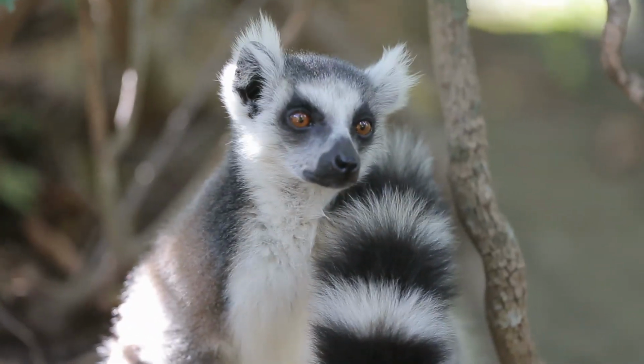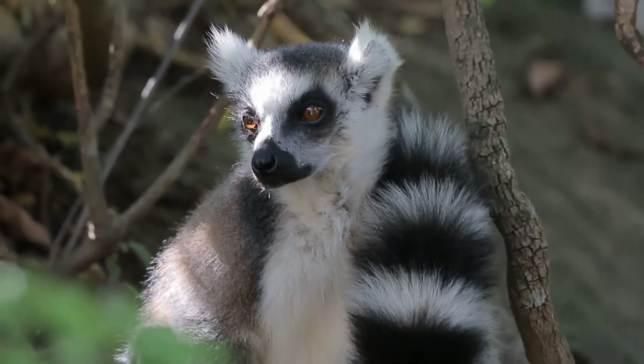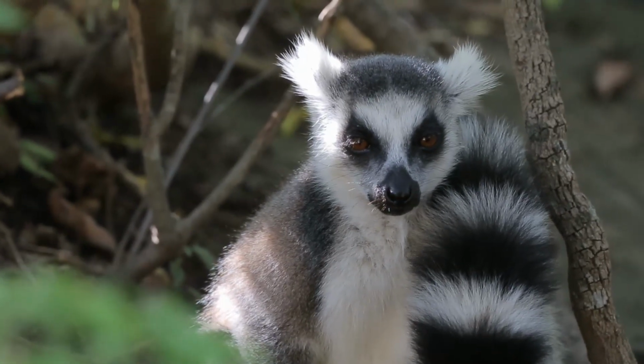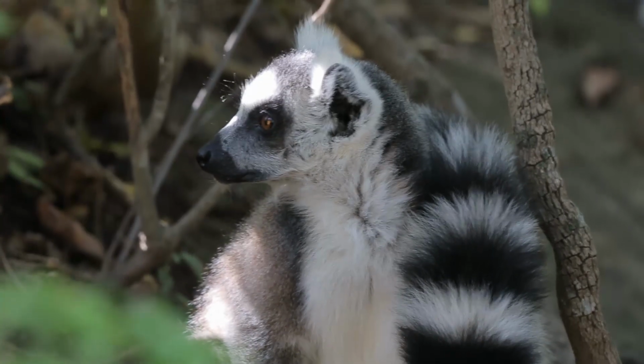Now, do you know what the scientific name of the ring-tailed lemur is? Lemur catta. And I think that means cat because their cry is like a cat. I might be wrong, but it's a good story. I'm going to stick to it.